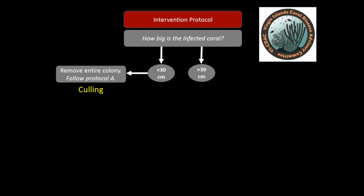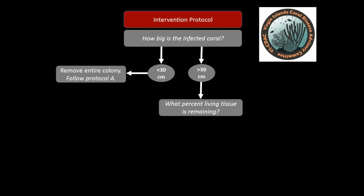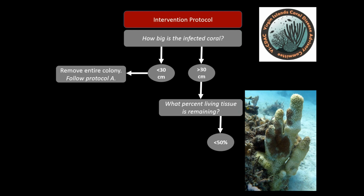So that's what we've been doing for culling. In terms of what happens if the coral stays in place, so if it's larger than, you know, sort of a dinner plate size, we ask the question, how much of the coral is remaining? Because we are limited in resources. So if less than 50% of that coral is remaining, we try to treat other colonies first and return if there's time.